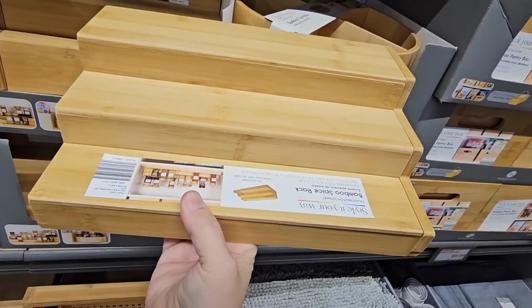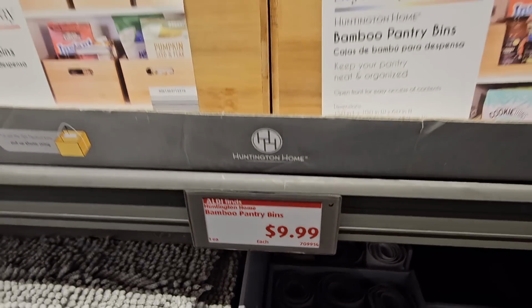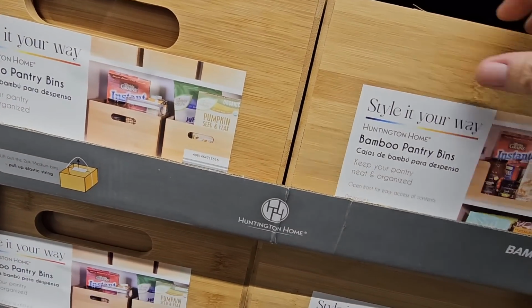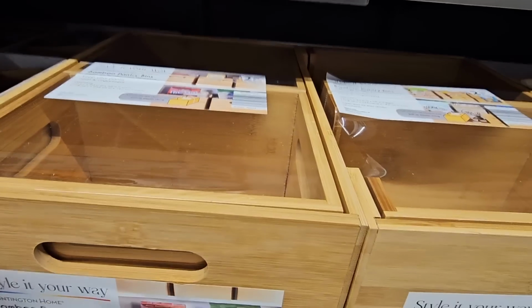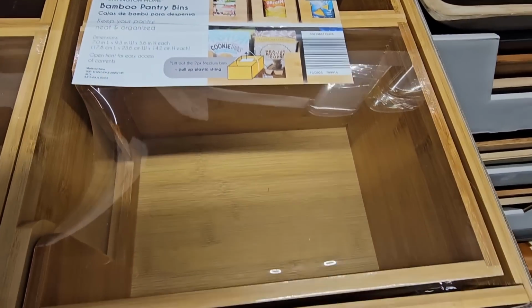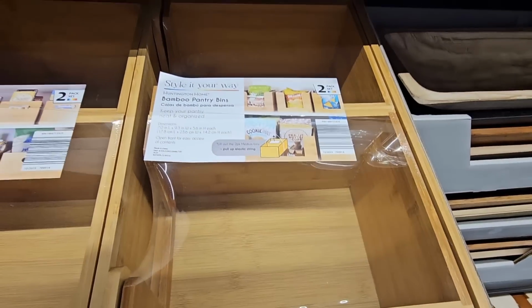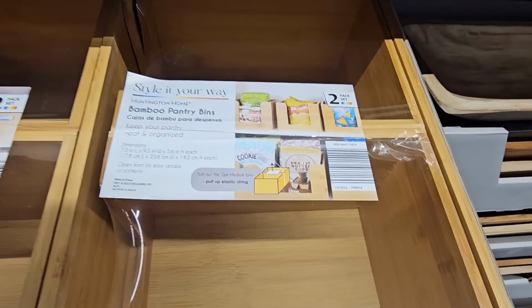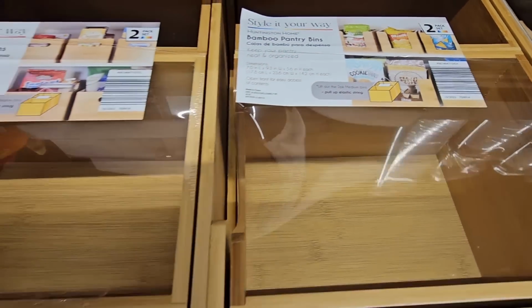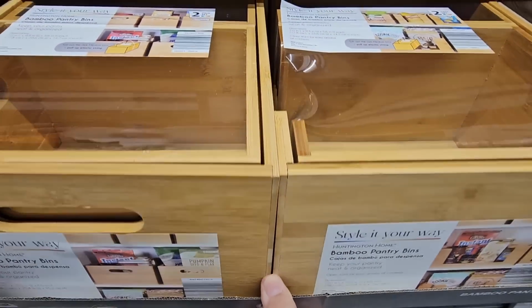And then here's more pantry bins for $9.99. So if you are reorganizing, and honestly, you don't have to use these for the pantries. You can use these for any room that you need just a little bit of extra. But these are just so fun. And the price honestly is a really good price for those.